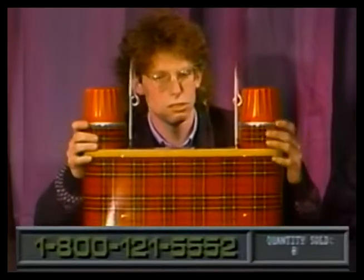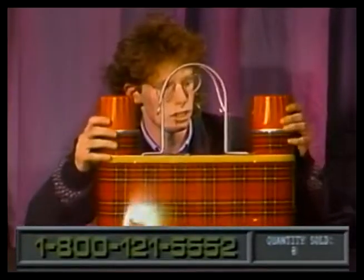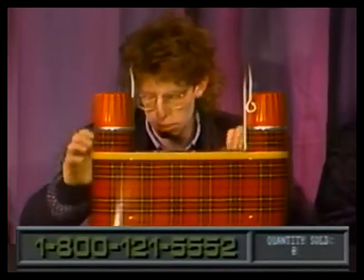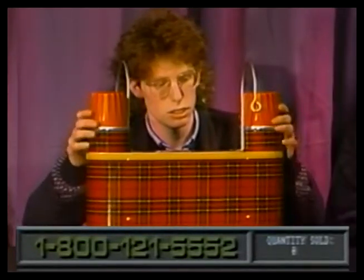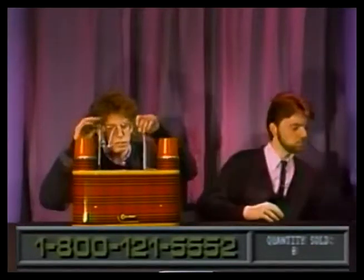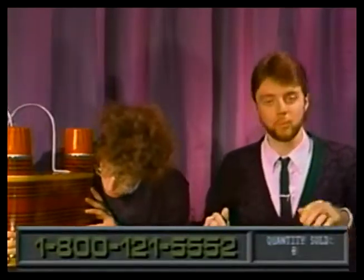This is a thermos, two thermoses, and they're plaid. And it's got a lunchbox in between here, I think. Maybe not. And, Lank, what do you have to say about this? Oh, not really a heck of a lot. Well, it's made in Zimbabwe, and it's his and her thermoses. What more do you need to know than that?